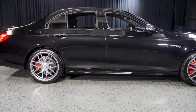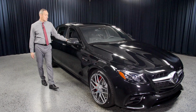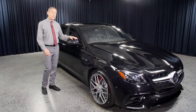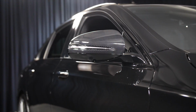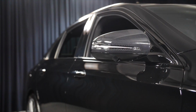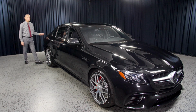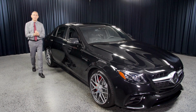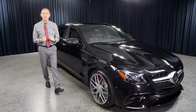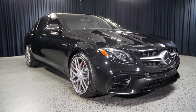Besides that, the vehicle is finished in obsidian black, with AMG Napa leather inside. As you notice, this one also has carbon fiber finishes on the side mirrors, and you also have the rear spoiler. In some of the other segments they have a little bit more carbon fiber. So let me now take you inside and tell you a little bit more about the exciting features of this 2019 Mercedes AMG E63S.